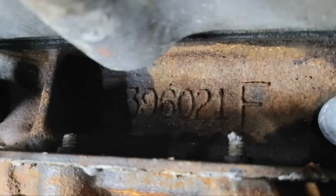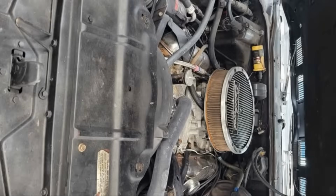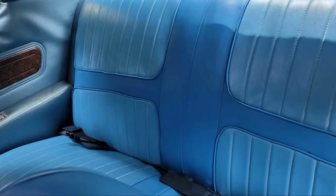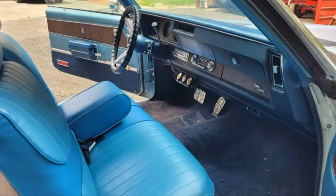Mechanically, this Cutlass Supreme is presented as a solid daily driver, offering the torque-rich character expected from a big-block Oldsmobile. The 455 V8 delivers strong acceleration and an unmistakable engine note, ideal for weekend cruising or casual commutes. The transmission and drivetrain are not specifically detailed, but the car is said to be road-ready and functioning reliably. The power steering and brakes make for a comfortable driving experience despite the car's muscle-era proportions, and the engine's performance ensures it remains engaging behind the wheel. The seller is upfront about the car's capabilities and condition, describing it as a dependable driver rather than a showpiece.